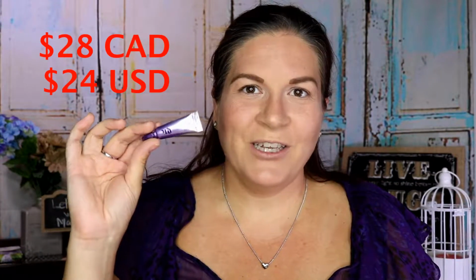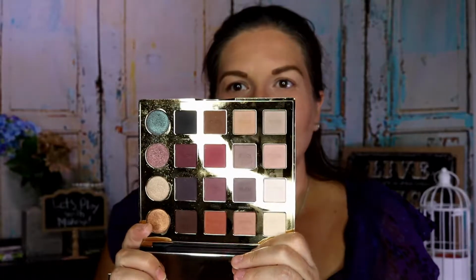Moving on to my eyes, I will be using the Urban Decay Primer Potion. This is just in the original formula for my eyeshadow primer. Moving on to my eye look, I am going to be using the Tarte Tarteist Pro eyeshadow palette, and this is what it looks like.